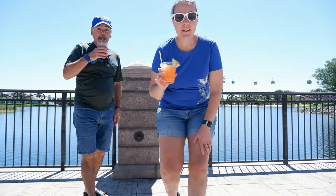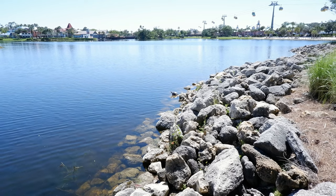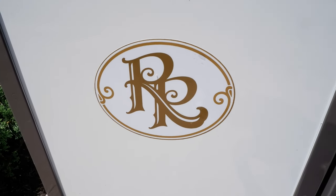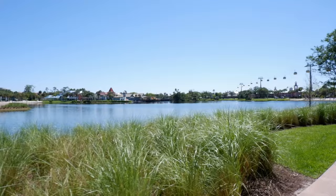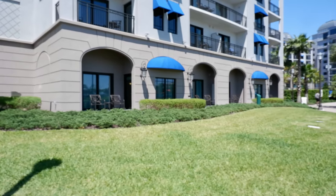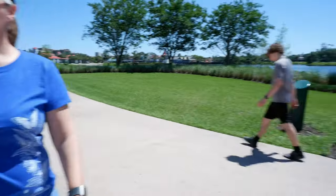Skyliner. I've seen crocodiles. This is a much different Sunday than last week. Yeah, last week we were trying to rest. Hey, friend. I found a turtle. The chairs have an RR on them too. Riviera Resort. Are you enjoying your drink? Yes, and I'm taking in all the sights. And we got a little bitty fountain.